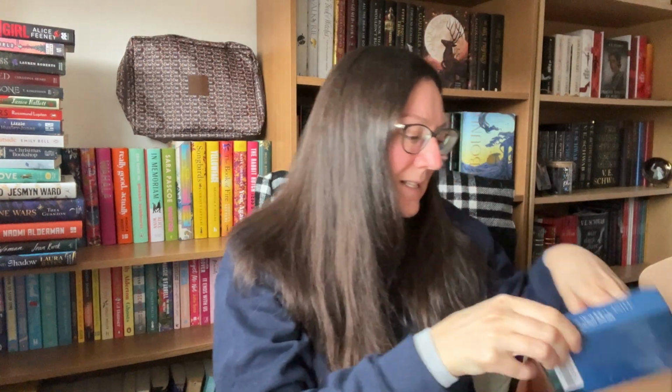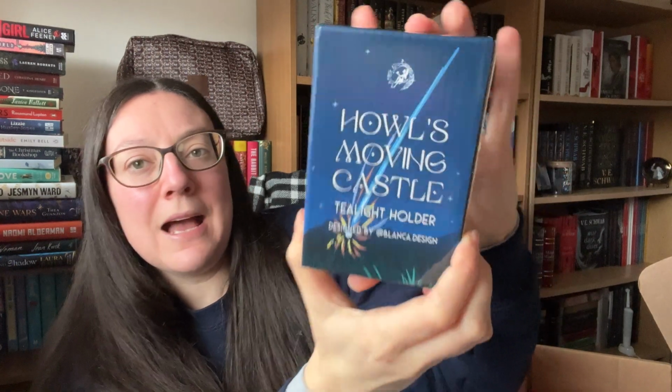So this is the next thing that's come out, which says Howl's Moving Castle Tealight Holder, designed by @Blanca Designs. So again, a book that I've not read, a fandom that I'm not a part of, but I do quite like these tea light holders. So you've got the little case where the tea light goes in. I am a candle person. I just get migraines really easily, so I have to be careful how much I use them.